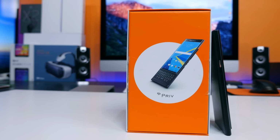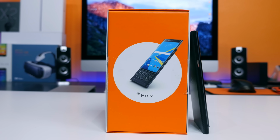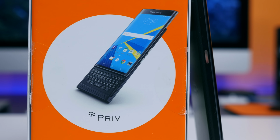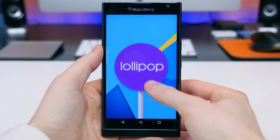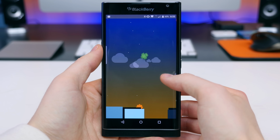The story of the BlackBerry Priv is predominantly uplifting. It's clear that BlackBerry has put a lot of thought into this device because they know very well that if this device isn't well received, it could very well be the end of BlackBerry. Gone are the days of the BlackBerry OS. The BlackBerry Priv has adopted Android. This is my review of the BlackBerry Priv 1 week later.